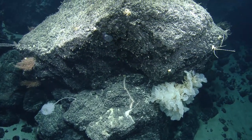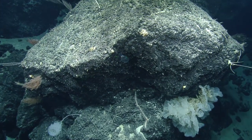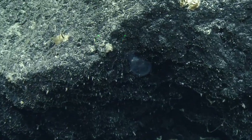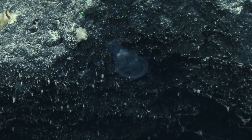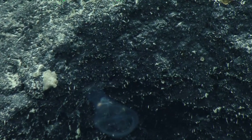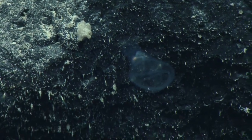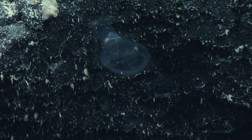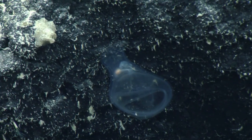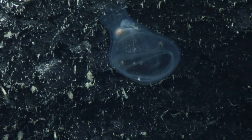Ooh. Is that a tunicate right here? I think it is, yeah. Go ahead and zoom. Ooh, yep. Mm-hmm. So cool. All right. Have we seen a tunicate? That's not this type, but I think it's, and all these other little things, like encrusting the rock. Looks like tube worms. Oh, yeah. It's a whole community.